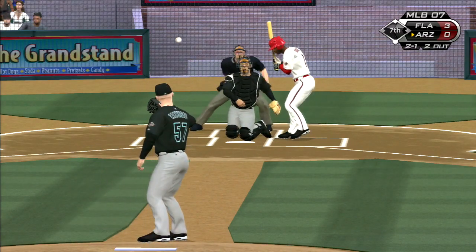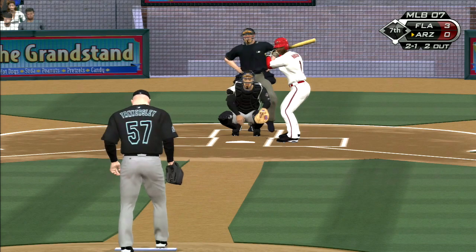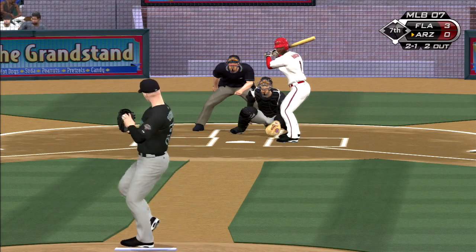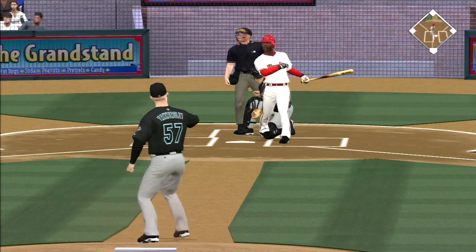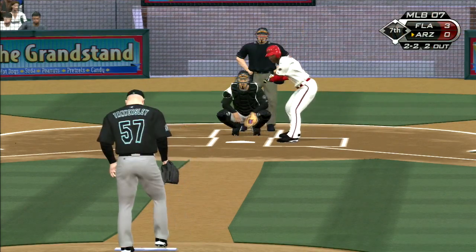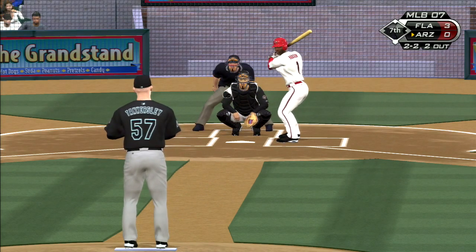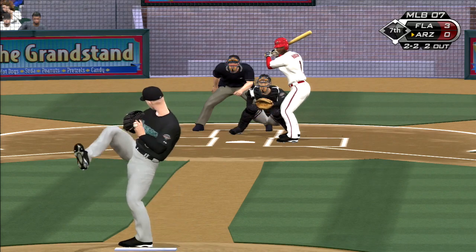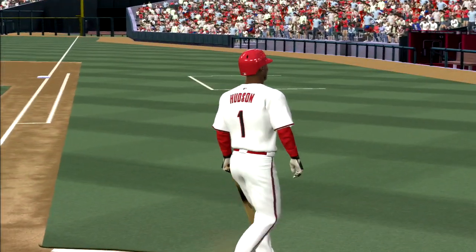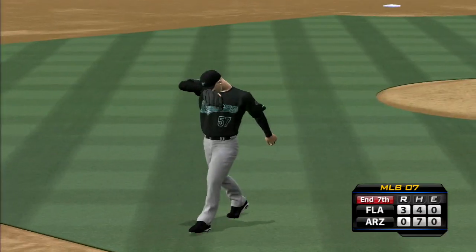And he gets the slider over here. It's 2-1 now. And this ball will be chopped foul. Good fastball swung on and missed for strike 3, and the inning is over. Diamondbacks down in order. They trail in this one 3-0.